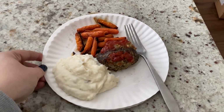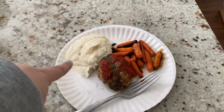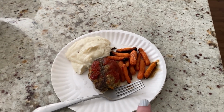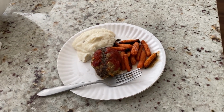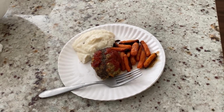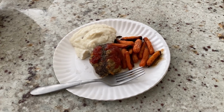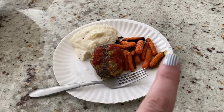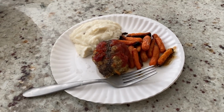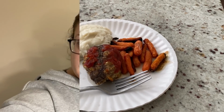Okay, it is lunchtime and I am just having leftovers from last night, with the exception of, instead of the roasted potatoes, I'm having mashed potatoes. You guys, by the way, I know these carrots do not look good whatsoever and the burnness looks disgusting, but I'm telling you, it is so delicious. So I'm just having mini meatloaf, roasted carrots, and mashed potatoes for lunch. And I'm so excited for this deliciousness.